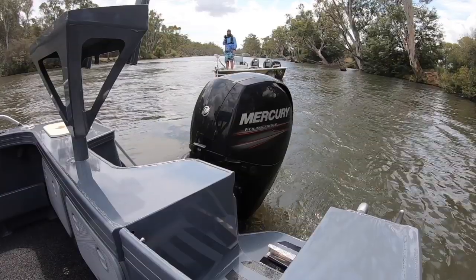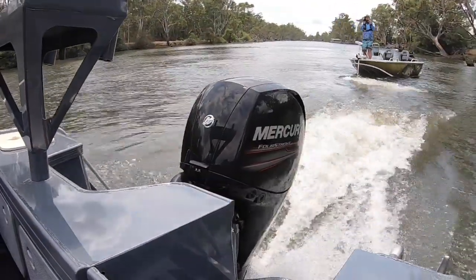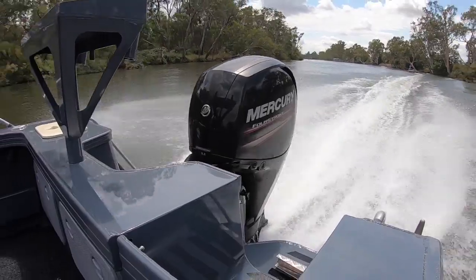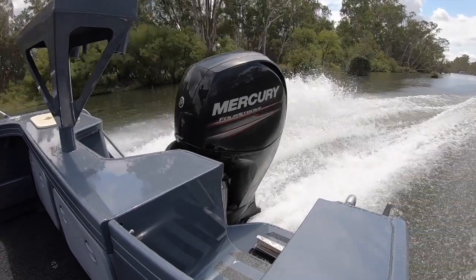So we've also got a Mercury 135 horsepower on the back, maximum horsepower. Correct, yeah, it's got 135 horsepower on the back of the boat, which we always like to do as well, max horsepower our boats, because it's always better to have the power there and not use it than not have it when you need it and not be able to use it. So it would still perform well with a 115 on it, but as I said, we like to max horsepower our boats.